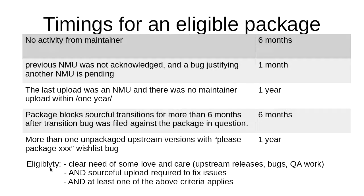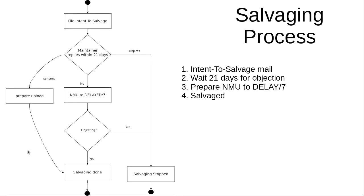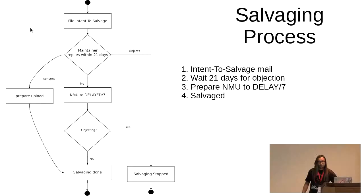And if the package is eligible for salvaging, the proposed process would be that the one who is interested in taking over the package files an intent to package bug against the package with important priority, so it kind of sticks out. We talked about that, and we explicitly did not choose a serious or release critical one to avoid that the package is falling out of testing, because that would not make much sense.